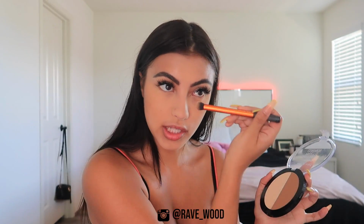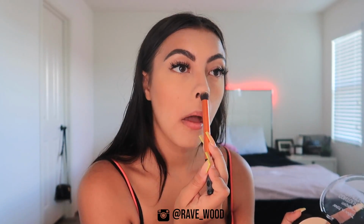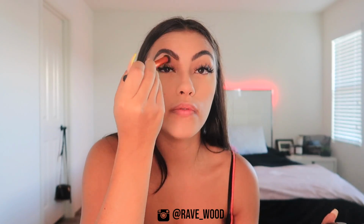And then I'm gonna take my Real Techniques brush. This is the Deluxe Concealer brush, but I use it to contour. So I'm gonna take a little and just lightly contour my nose, just very lightly, just on the sides. And then I'm gonna use the same brush, and I'm gonna use this as eyeshadow. And it's not really eyeshadow, but it's just to kind of give my eyelid some color and just a little bit of dimension. Easy, like not even trying.